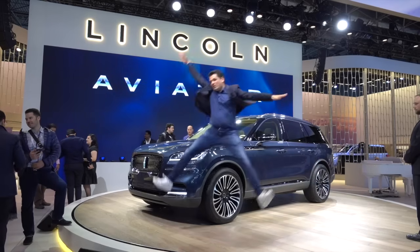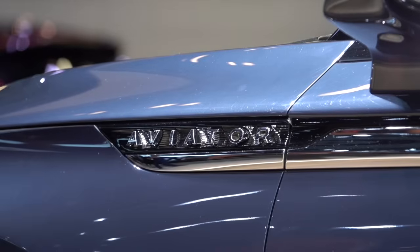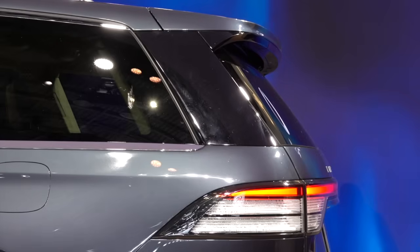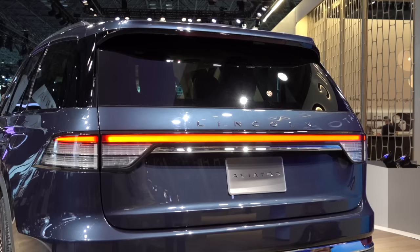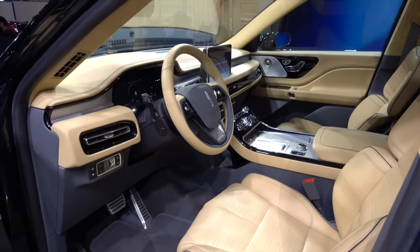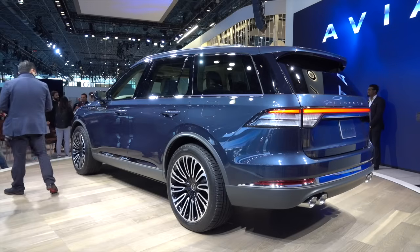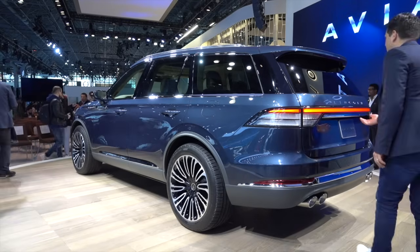One of the most surprising was the Lincoln Aviator, and let's give them a pat on the back for using an actual name, not an alphanumeric moniker. An elegant-looking people mover, the interior is something to see. This is probably a top-trim Black Label treatment, but dang, it looks good. And it's far nicer than the old Aviator that looked like a gussied-up Explorer.